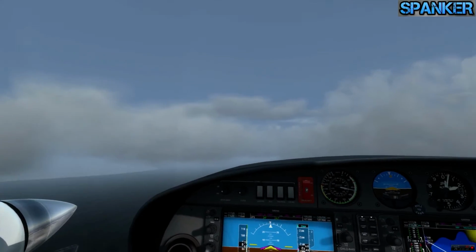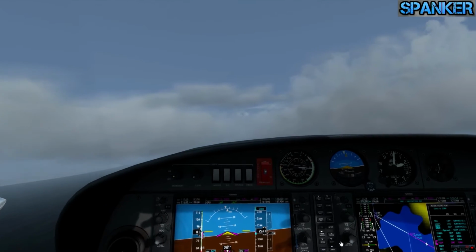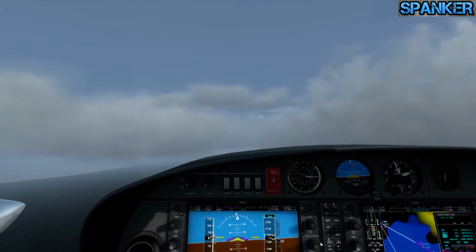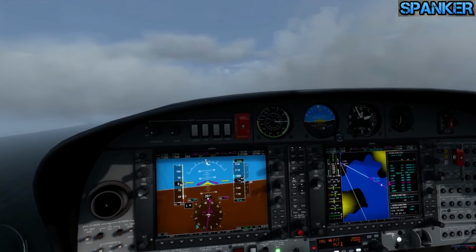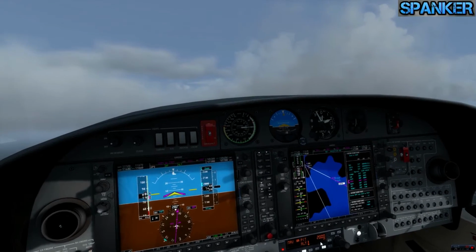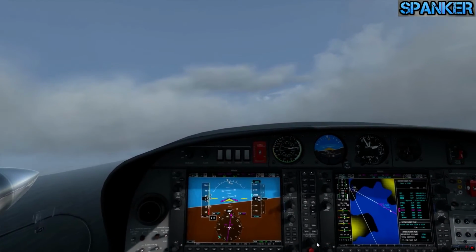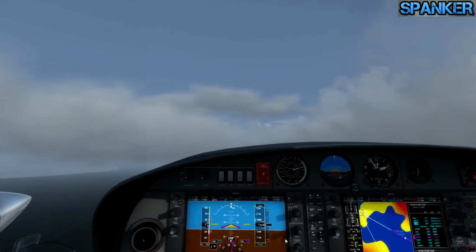I'm just wondering if that cloud's high. It looks like it's right down to the deck. Can't see any runway. Wind's at 30 knots, so it should be blowing these clouds out way really.